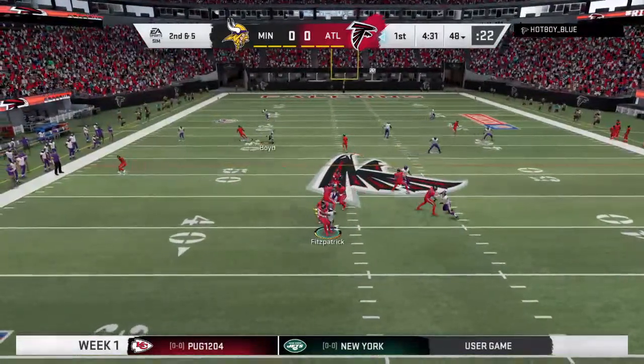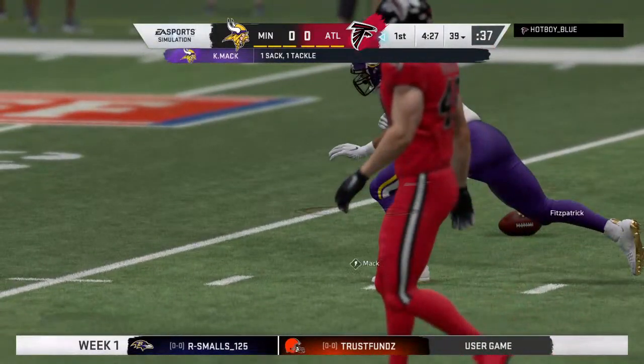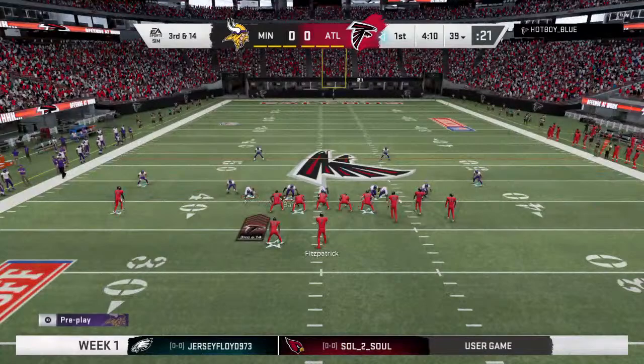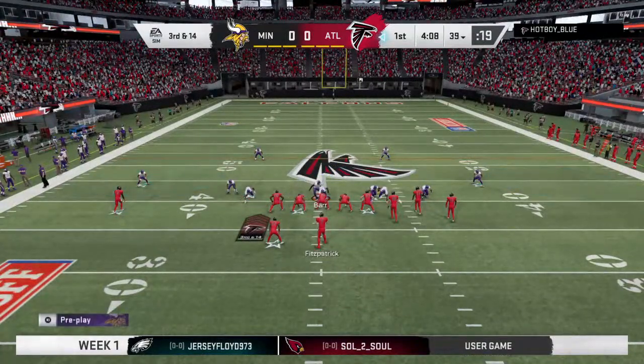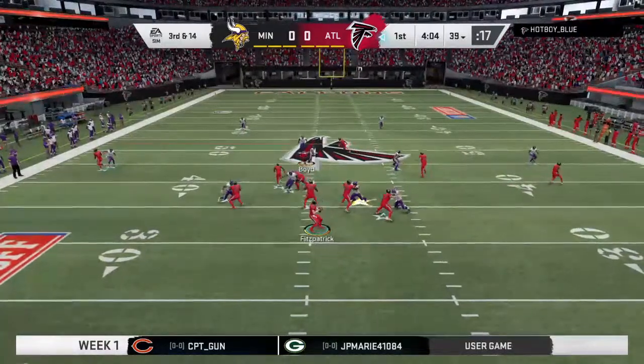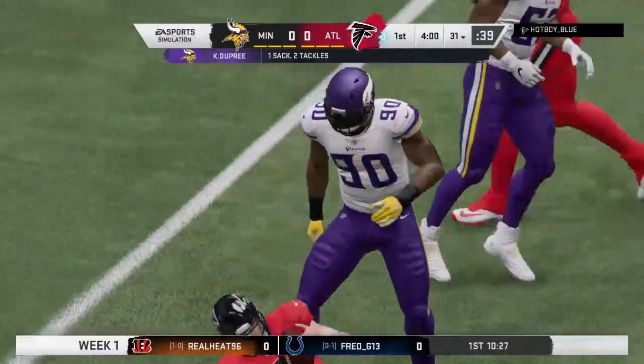Fitzpatrick. Nowhere to escape, and he goes down. That's sacked by Khalil Mack. 3rd and long for Ryan Fitzpatrick. And the pressure gets to him again.